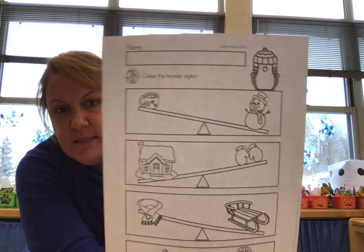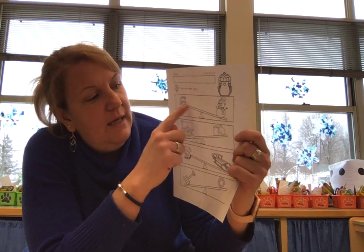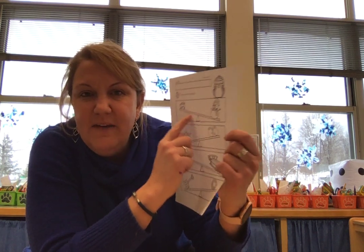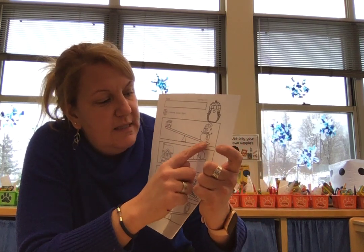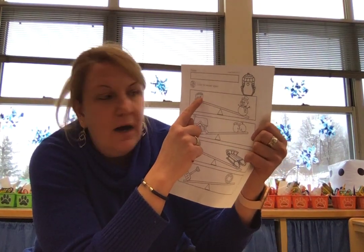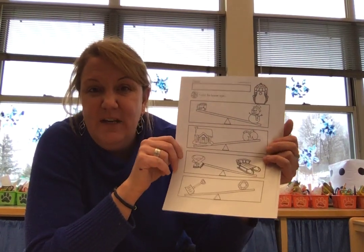So in your packet, you're going to have a piece of paper that looks like this. And it says at the very top, next to the penguin, color the heavy object. This thing right here looks like a ramp, but it's actually called a balance. If they were both heavy or both light, this balance would be all the same, a line that was straight across. But as you can see on this line at the top, it goes down, right? So one is heavier than the other.